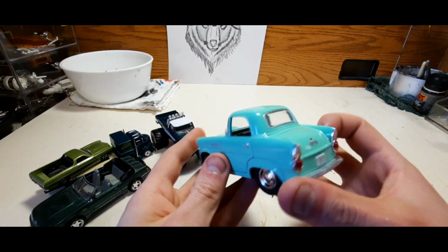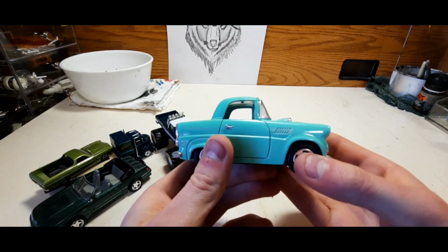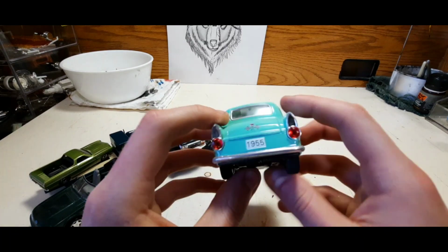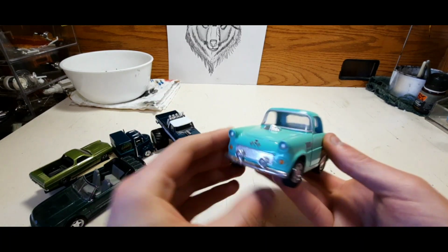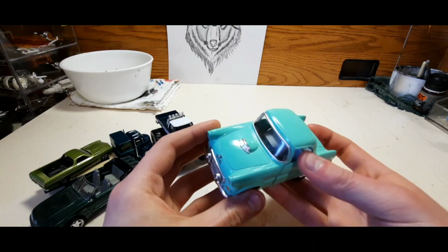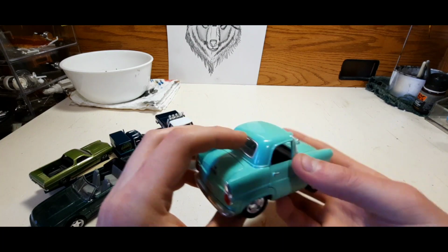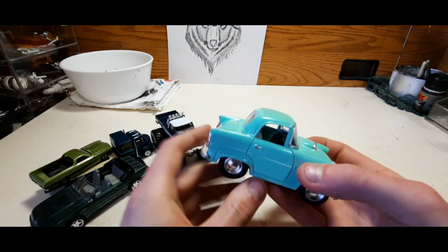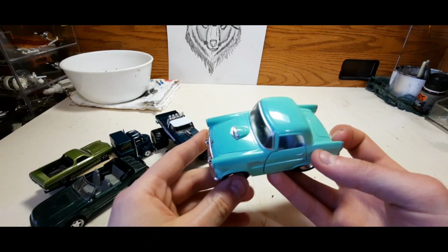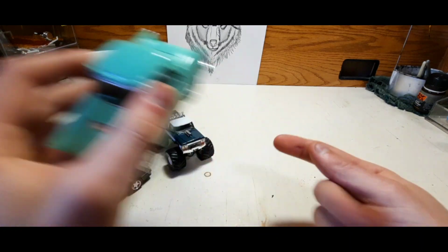And this is of a '55 Ford Thunderbird, which is quite nice, as I do have a fondness for '55 through '57 Thunderbirds, as they're quite neat little sports cars. Unfortunately, though, it went to a more luxury car in the later years of its production, going from the 60s all the way through the 90s and 2000s, but that's pretty much how it goes.